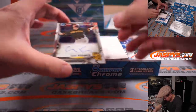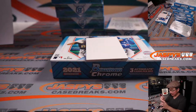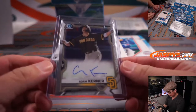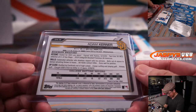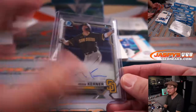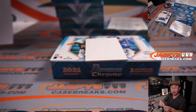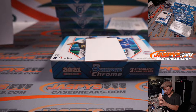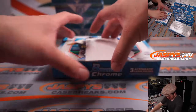See some speckle on the bottom here. First off, here's Adam Kerner. There you go, Edward, Padres. Did he make his, it's slated for 2021 pro debut? University of San Diego guy, that's where Chris Bryant went to school. There is Emmanuel Rodriguez, Minnesota Twins, Charles. Number 26 Twins prospect, according to Baseball America.